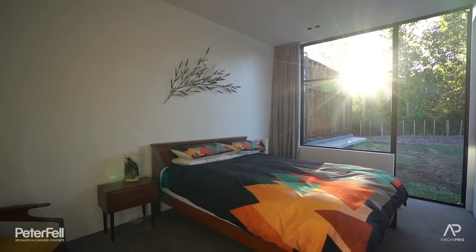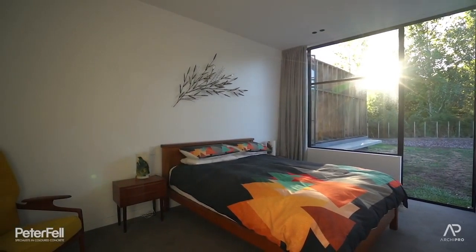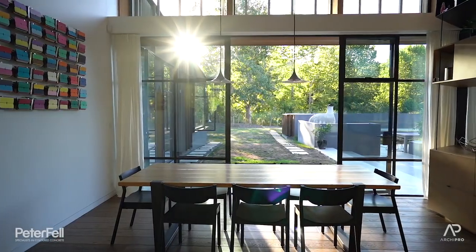When a client has a house in the city, generally it's closed up and not utilised, but this house would always be used. It would always be occupied by somebody.